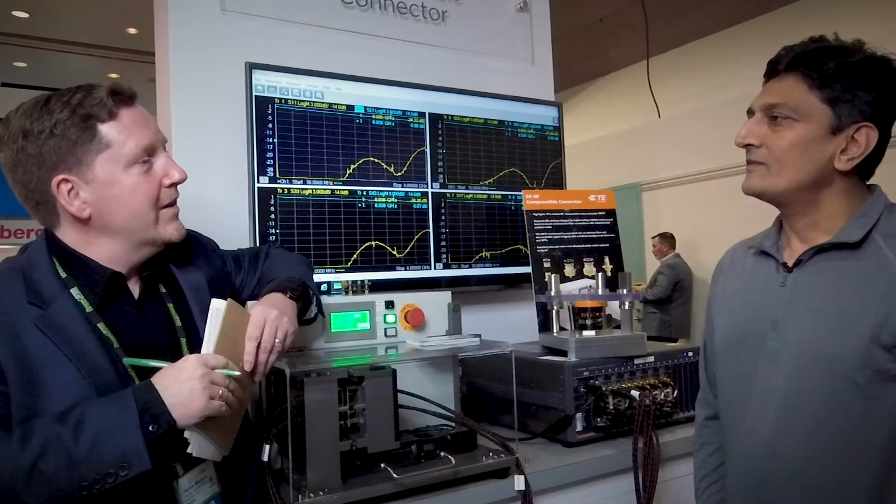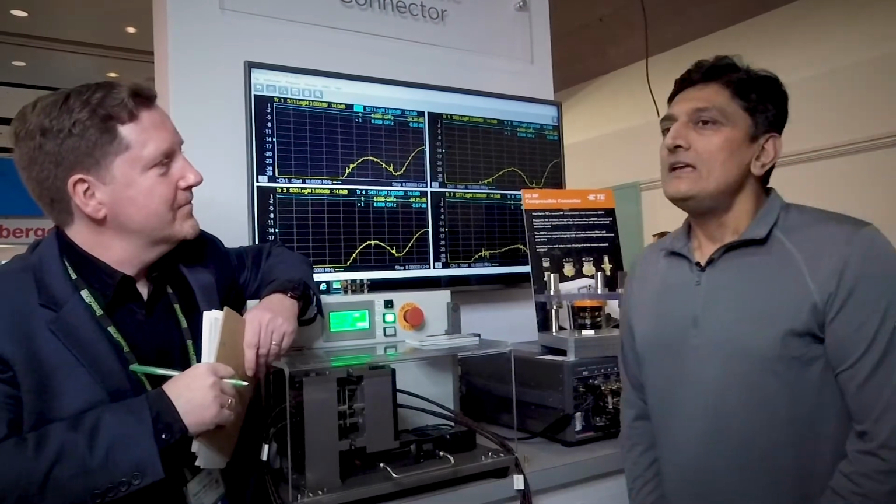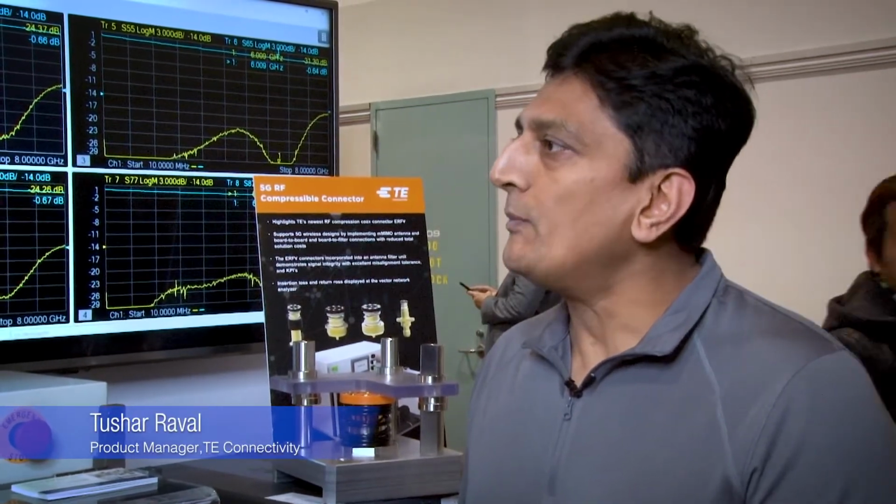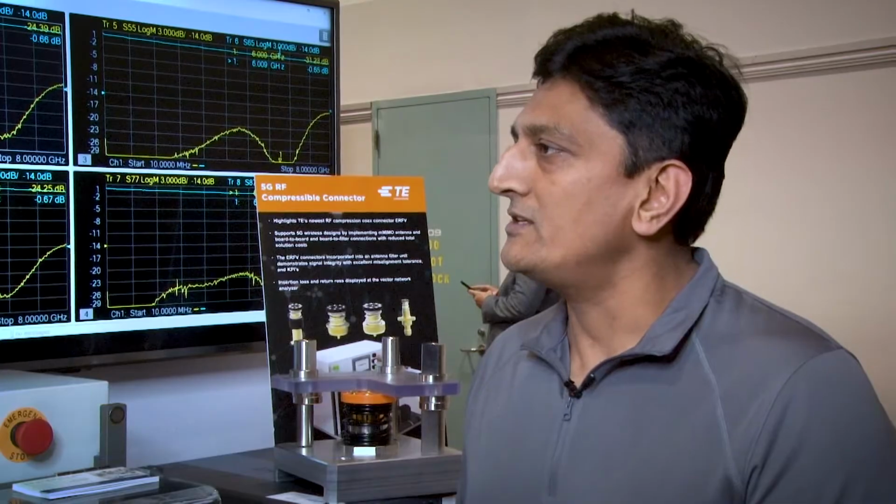So now I'm going to change tracks for a few minutes and talk to Tushar about 5G and what TE Connectivity is doing to address 5G challenges. So Tushar, can you give us a rundown of what you're up to? Yes, of course. So at TE, we are addressing all aspects of 5G, from the enterprise to wireless systems.